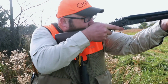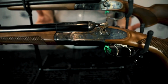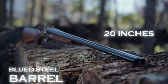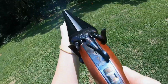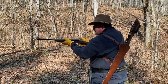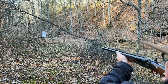mechanism of the weapon. Available in 12 gauge, it is versatile for various shooting activities. It also includes a pistol grip stock with laser checkering, providing a secure and comfortable grip for the shooter. The blued steel barrels come in 20 inches, making them compact and easy to maneuver in close quarters. The shotgun features double triggers, allowing the shooter to choose which barrel to fire first. Whether you want to use it for shooting adventures or add it to your collection, the Taylor's & Co. Hammer Coach Gun delivers both performance and style.